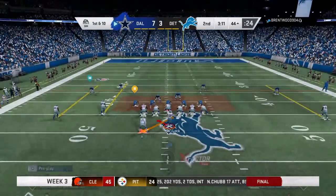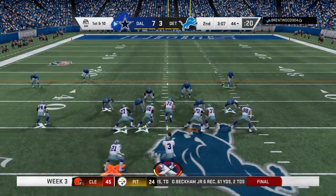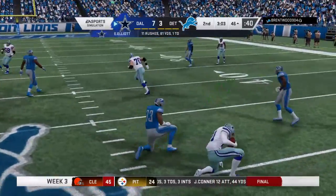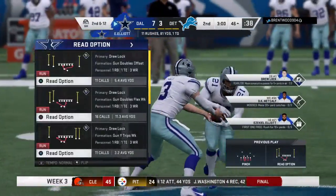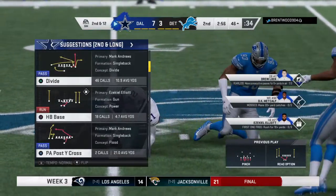So the ball moves into Lion territory now. Here's 1st and 10 at the 44-yard line. Out of the gun, it's Elliott. And this one goes nowhere. Losing yardage on the play back at the 46. A loss of 2 there. 2nd down.